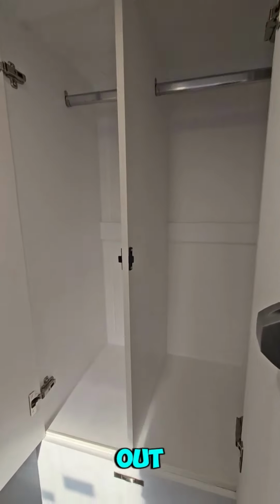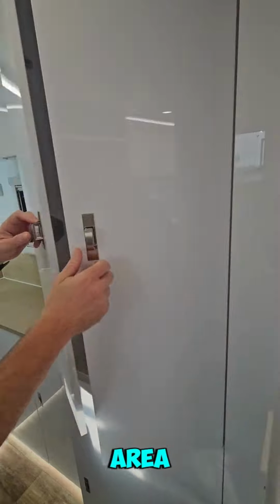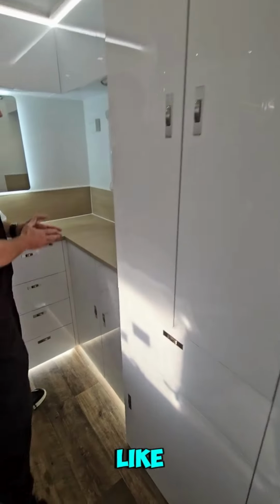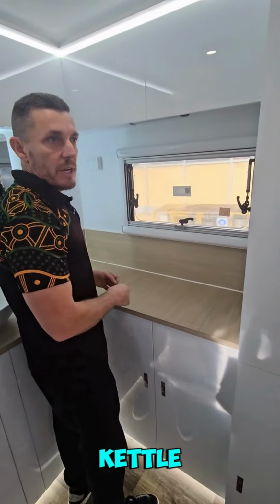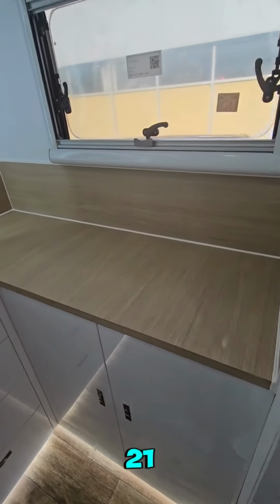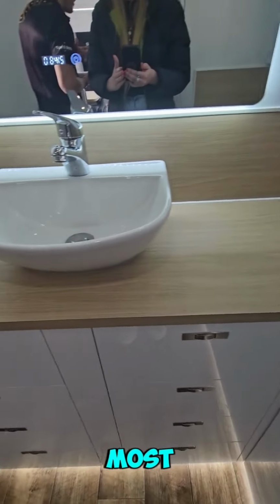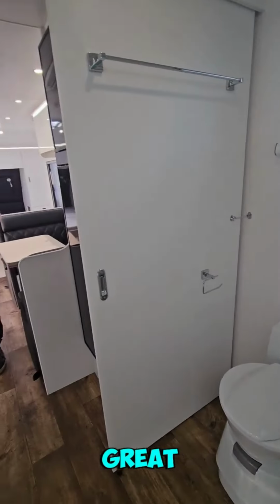You can hop straight out of the shower, get dressed and everything up here without even having to go up into the bedroom area. And then they use this area as what I like to call the butler's pantry. So you can have your coffee machine set up here, your toaster and kettle. So it's such a great use of space. At only 21'6", it's easily towed by most Japanese four-wheel drives. And I think you can all see why it's so popular.